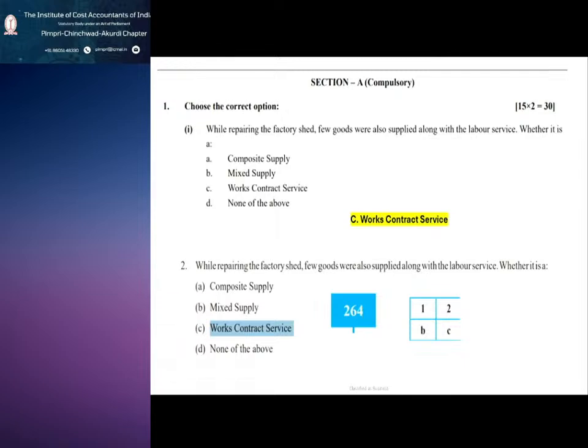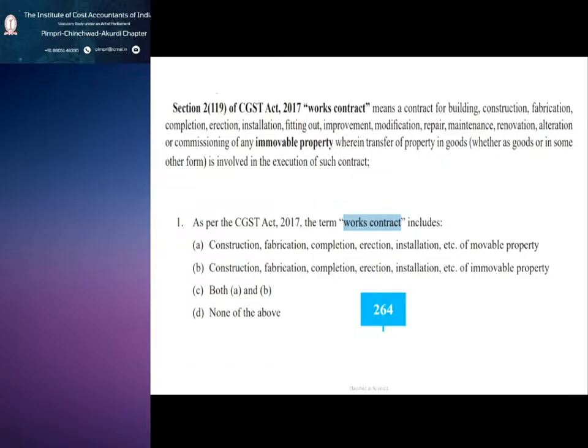So now, while repairing the factory shed, a few goods were supplied along with labor service. It is already mentioned that along with the labor service, the goods are supplied, so it is related to works contract service. The definition of works contract you can also see here. What is the meaning of works contract? Contract for building, construction, fabrication, completion, erection, installation, fitting out, improvement, modification, repair, maintenance, renovation, alteration or commissioning.